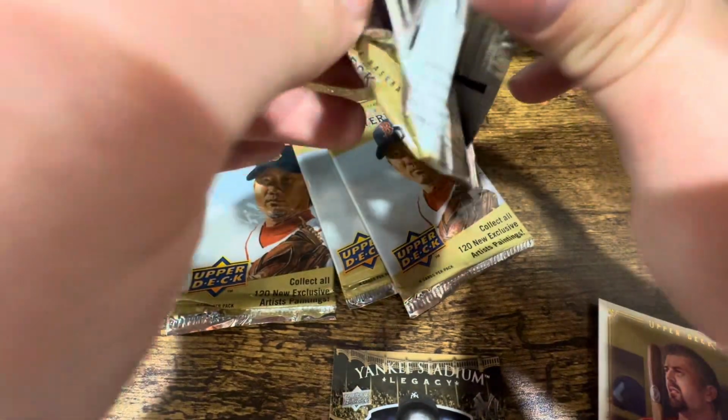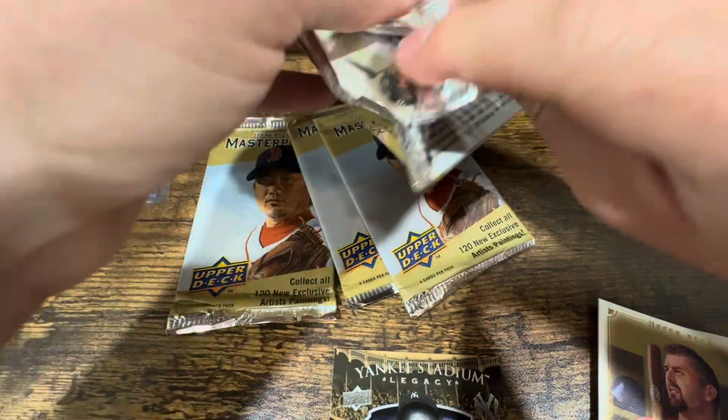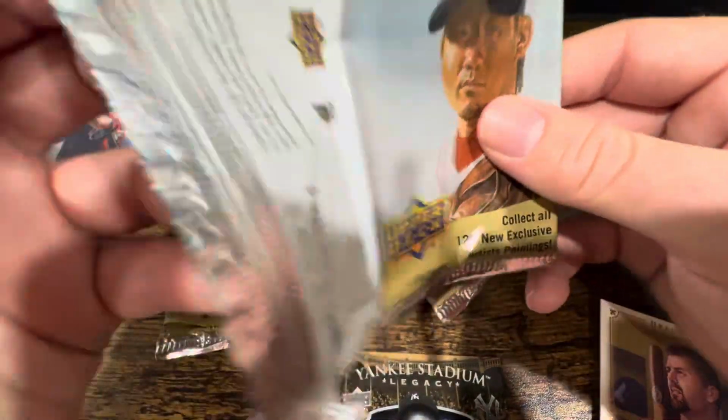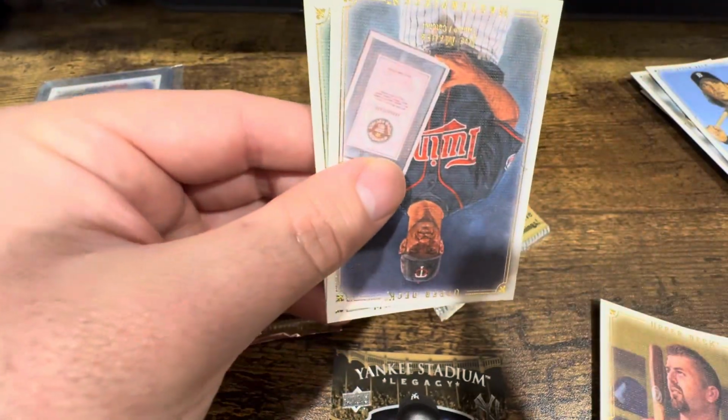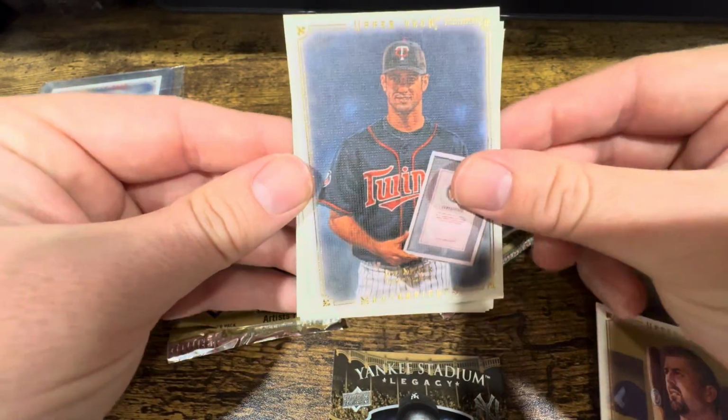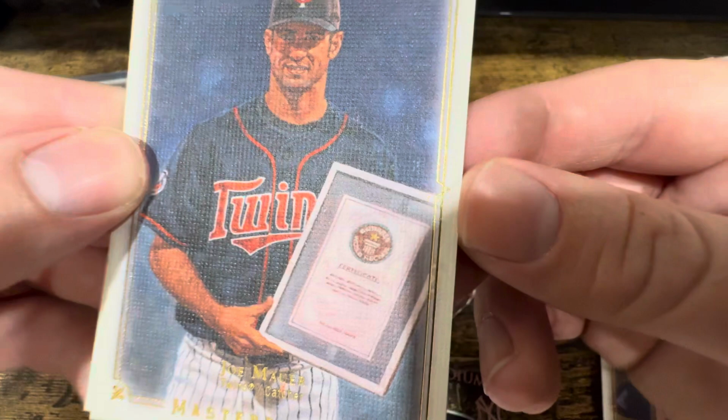So this was a time, like 2008. I was about 12, so really into baseball at this point. Definitely following closely as a kid.